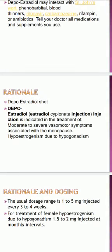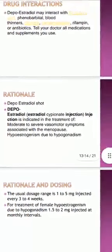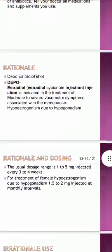After that, let's look at the rationale. The Depo Estradiol shot, or Depo Estradiol injection, as we know, the main rationale for this medication is that it is used in the treatment of vasomotor symptoms related to hypoestrogenism, and that is basically due to hypogonadism. And if we look at the dosing along with the rationale, the usual dose ranges from 1 to 5 milligrams by injection every 3 to 4 weeks, and for treatment of female hypoestrogenism due to hypogonadism, 1.5 to 2 milligrams by injection at monthly intervals. It means that the time interval between doses is very long.